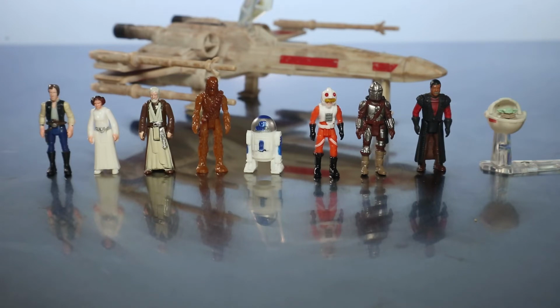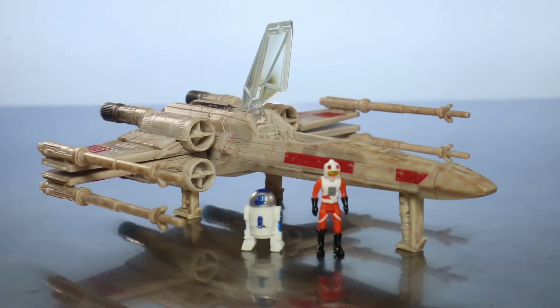But maybe in the near future, maybe in the next wave of blind boxes, I don't know. But yeah, that's something I'm hoping for, so we can have a complete New Hope team. I do like that we have him in his X-Wing uniform and everything, but I do want that Farm Boy Luke. So like I said in my last two videos, I'm really liking this line.